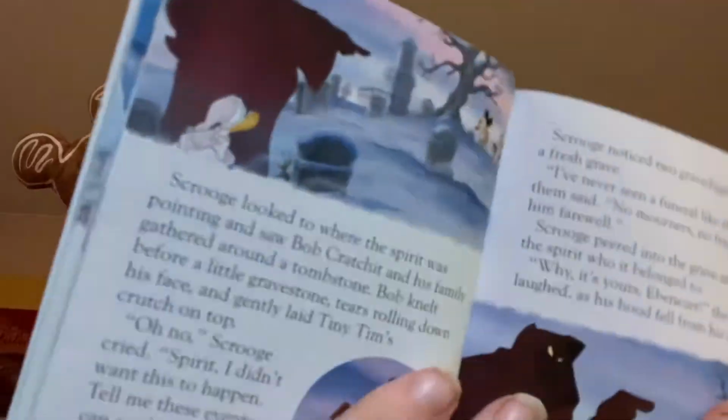Scrooge noticed two gravediggers finishing a fresh grave. "I've never seen a funeral like this," one of them said. "No mourners, no friends, no one to bid him farewell." Scrooge peered into the grave and asked the spirit who it belonged to. "Why, it's yours, Ebenezer." The spirit laughed as his hood fell from his face.